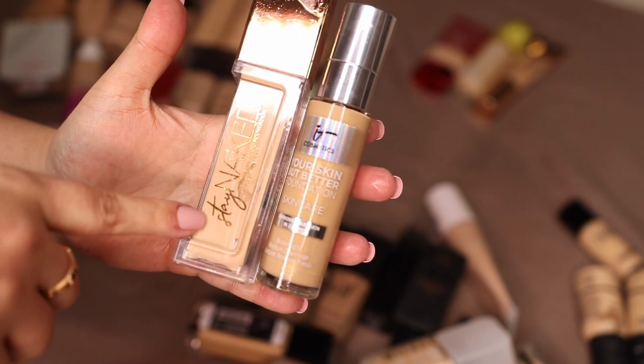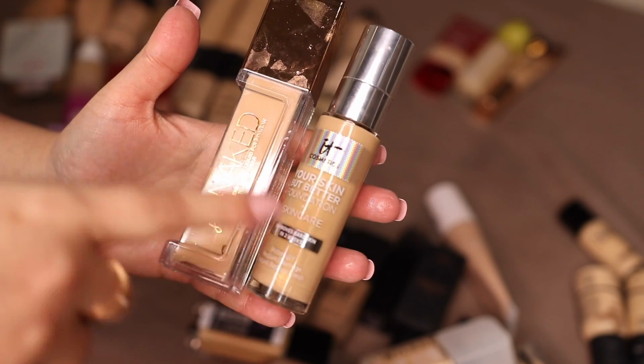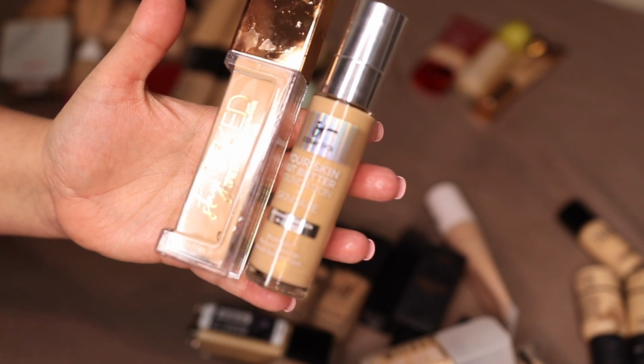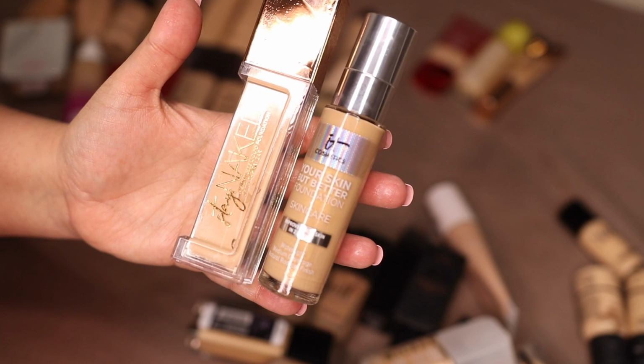Urban Decay Stay Naked Foundation and the IT Cosmetics Your Skin But Better. I actually like them both, but I have not been reaching for them, and I don't think I would reach for these over the ones I'm keeping. So I'm going to go ahead and give these away.